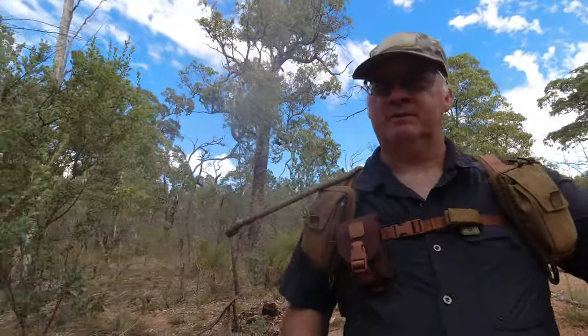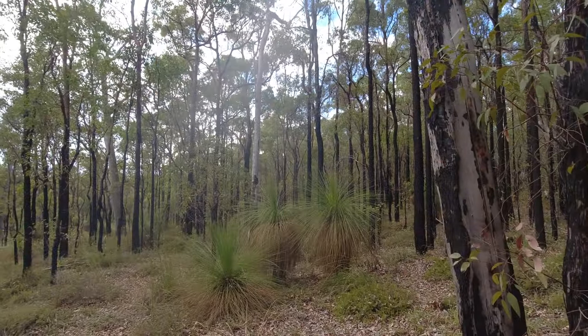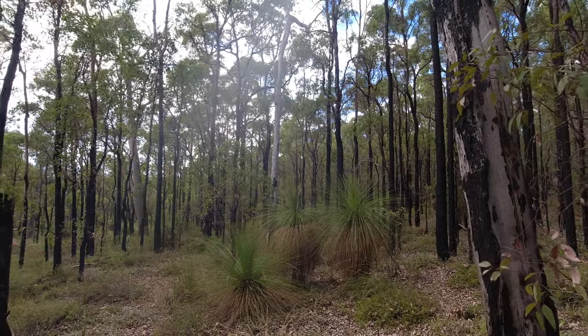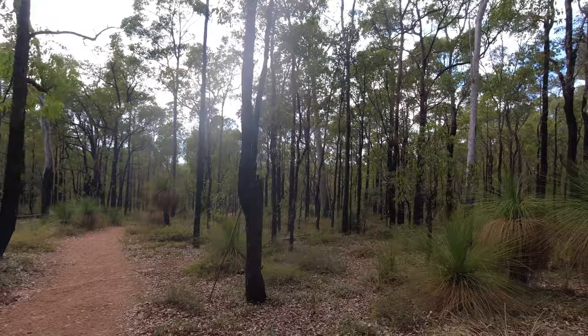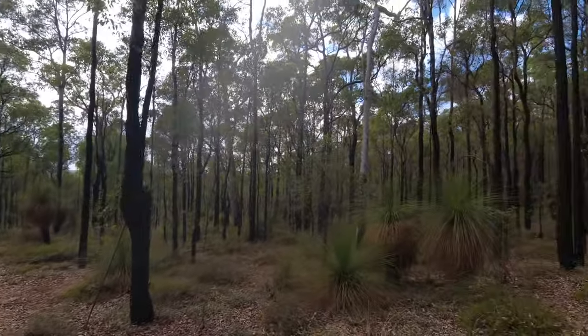So what we'll do is I'll take a walk up to the shelter when I get by it and give you a quick look if you haven't already seen it. Right, we're nearly at the shelter. I don't know if you can see it, it's just through the trees there, about 100 meters through. We've got to go down that way first, past the shelter, to come back up to the shelter.